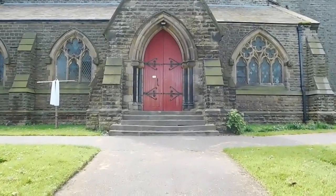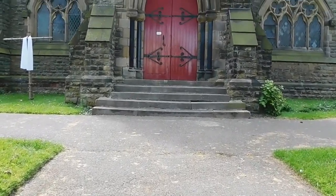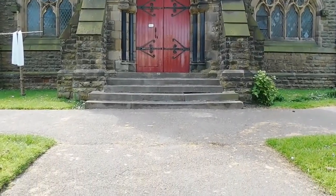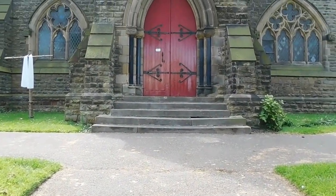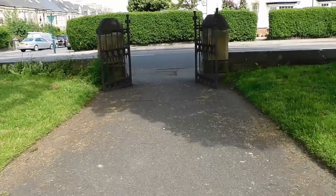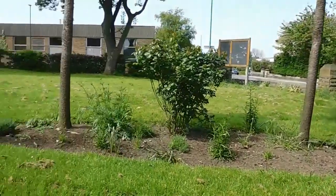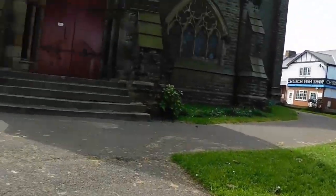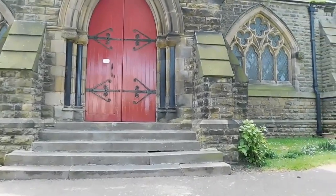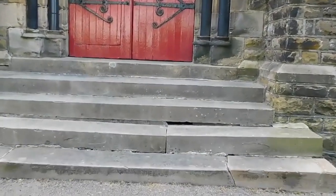Just found this interesting. First of all, you have your steps going up into that doorway. Doesn't make no sense really. I'm walking uphill here, by the time you actually get into the church, you're already one floor up basically. If you've never watched my videos before, you won't understand what I'm saying there, but never mind.